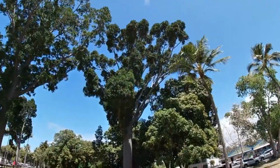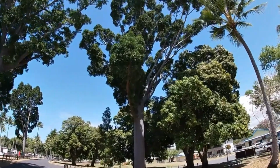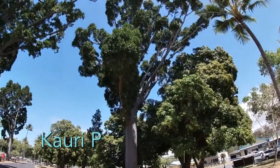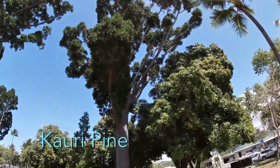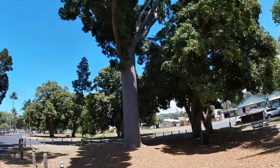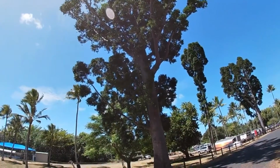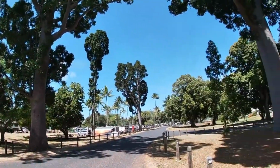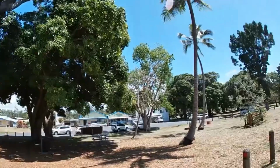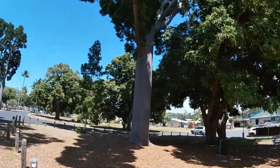They're kauri pines. They usually grow in sort of forested areas, even rainforest, but man likes to plant them where there's room in parklands. And here at Seaforth there are several of them. One over there in the distance. Let's go and have a closer look.